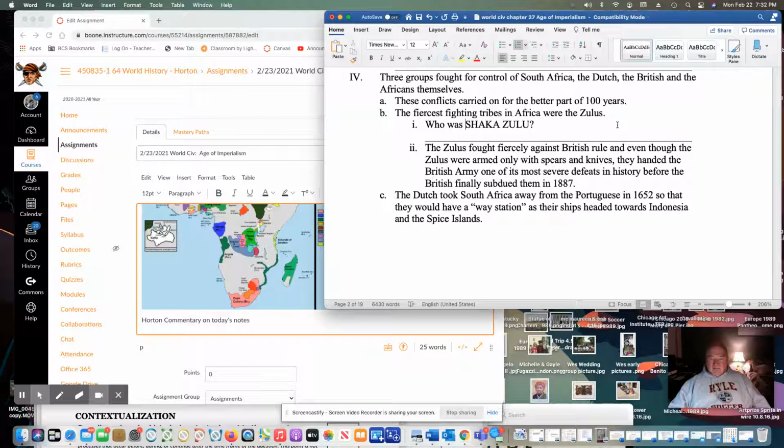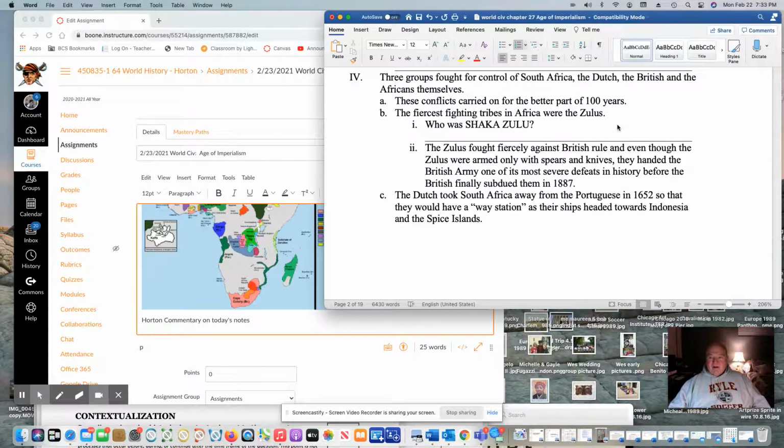For lack of a better comparison, Shaka Zulu could be compared to the Native American personality Tecumseh. Tecumseh, if you recall from your American history, actually tried and came close to uniting the Native American tribes in North America against the American government. Shaka Zulu tried to do the same.